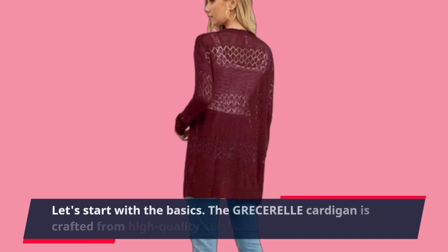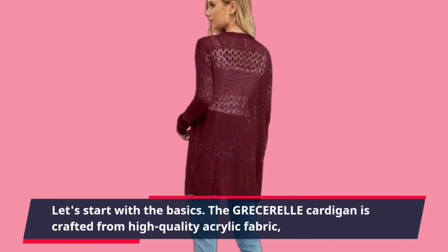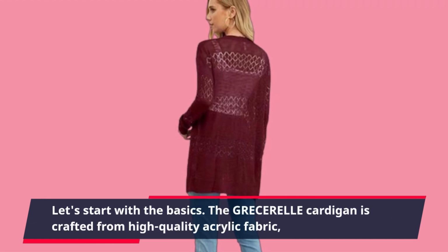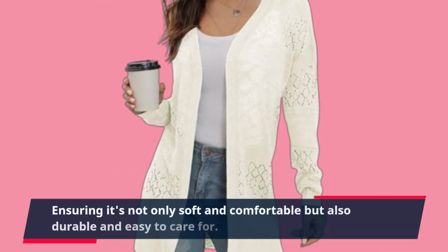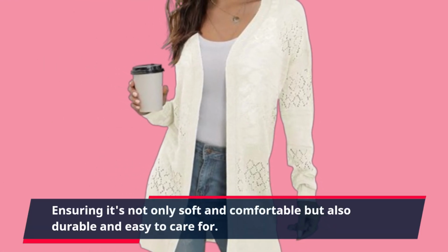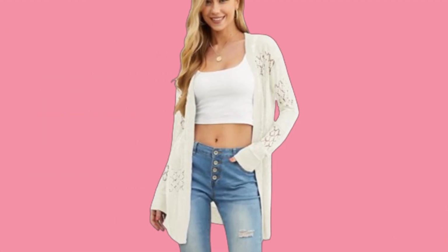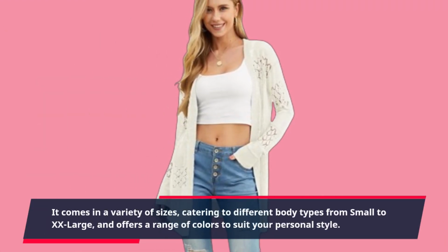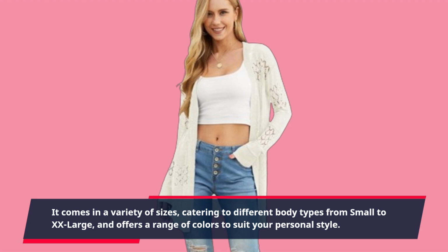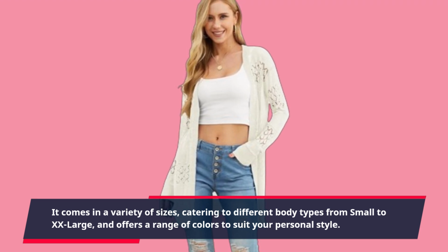The GRECERELLE cardigan is crafted from high-quality acrylic fabric, ensuring it's not only soft and comfortable but also durable and easy to care for. It comes in a variety of sizes, catering to different body types from small to XX large, and offers a range of colors to suit your personal style.